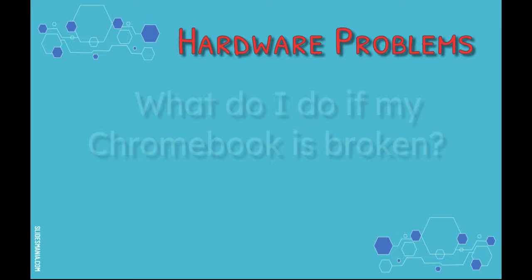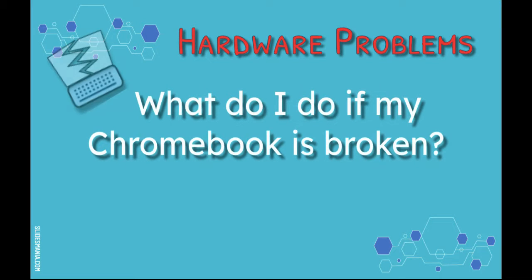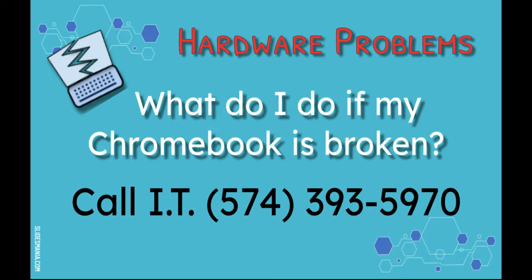First of all, if you have any problems with hardware, so the computer breaks, the screen won't turn on, won't charge, something like that, then you'll need to call the IT, the Information Technology Department, and the number is 574-393-5970. I would just put that number somewhere near your computer so that if you ever have a problem, you know what to do. They will tell you how to come in and get it fixed and go from there. So that's if your computer is broken and not functioning in that way.